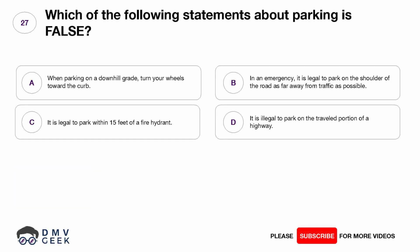Question 27. Which of the following statements about parking is false? A. When parking on a downhill grade, turn your wheels toward the curb. B. In an emergency, it is legal to park on the shoulder of the road as far away from traffic as possible. C. It is illegal to park within 15 feet of a fire hydrant. D. It is illegal to park on the traveled portion of a highway.